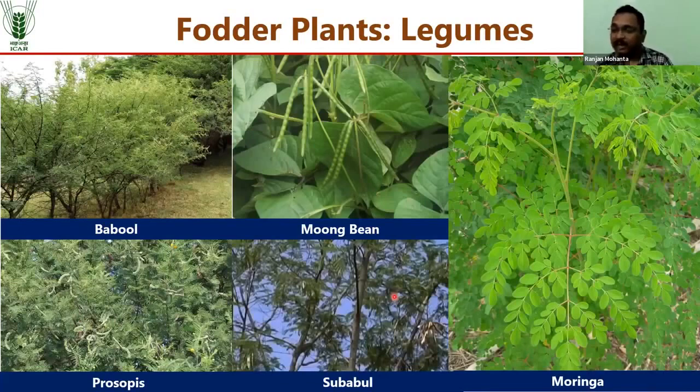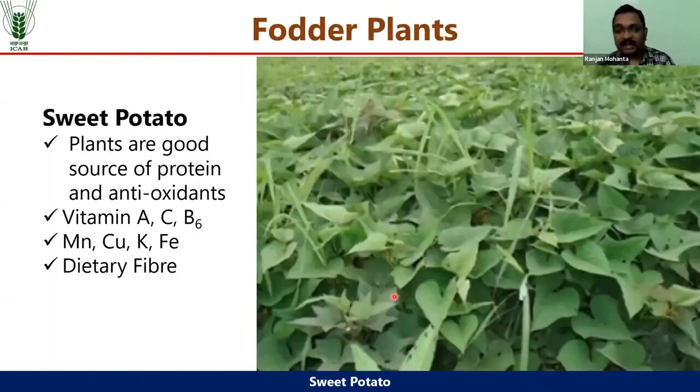We can place it at our fence, and we get a very good amount of fodder. Nowadays many people are also feeding sweet potato leaves because they are a good source of protein and antioxidants, along with vitamins A, C and B6, and also certain minerals and fiber. It grows at a very fast rate. Leaves of the sweet potato variety that is being cultivated are propagated very fast.